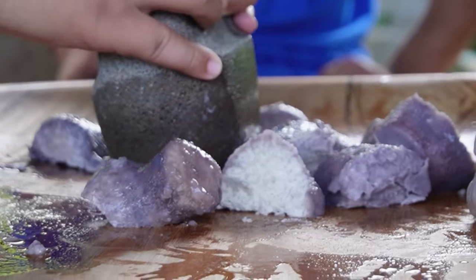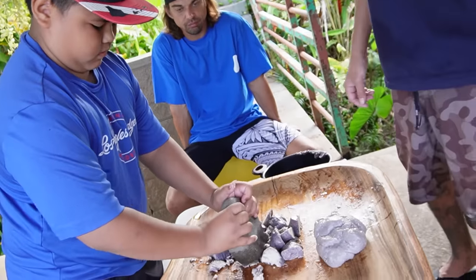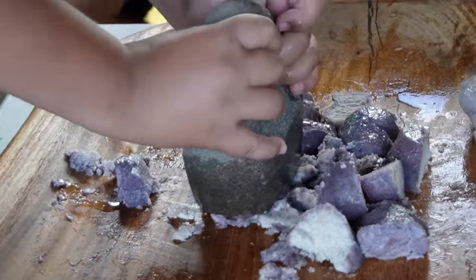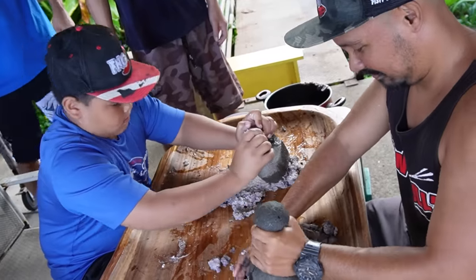Perfect. Yeah, take them off and then do the next one. You're gonna wanna keep the hand that you're using with the rock. You're not gonna touch the stuff with that hand at all. Just only use that hand for the rock. It's super fun once you get the hang of it. But yeah, it almost turns into like a dough almost.